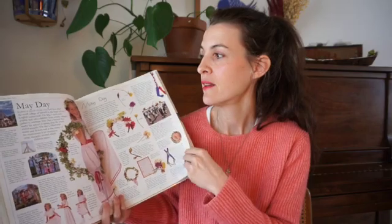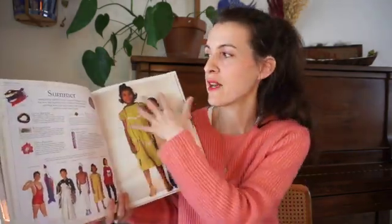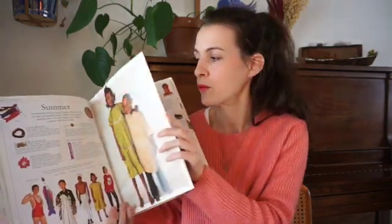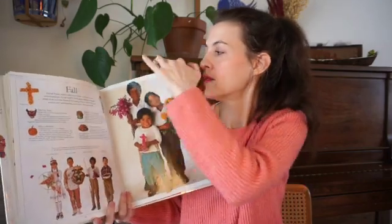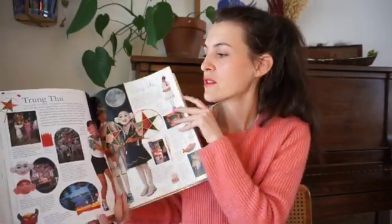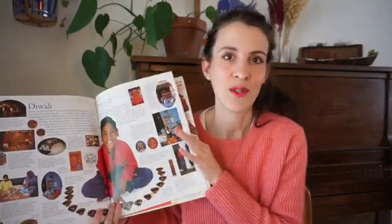May Day. Super excited to do this. So it actually goes by season. So next is all the summer. I guess that would have been spring before. All the summer. And then all the fall. So this one's going to be fun. I love this. I just love this book. So this will be really great.